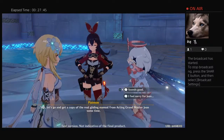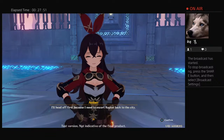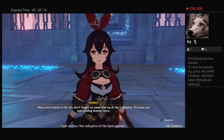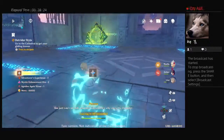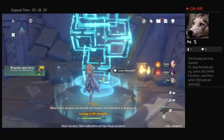Let's go and get a copy of the real gliding manual from Acting Grandmaster Jean sometime. I'll head off first, because I need to escort Strangebird back to the city. Once you're back in the city, don't forget to come find me. She just can't sit still, can she? Guess that's why she's the outrider. When this is all done and dusted, let's head to the cathedral in Mondstadt.